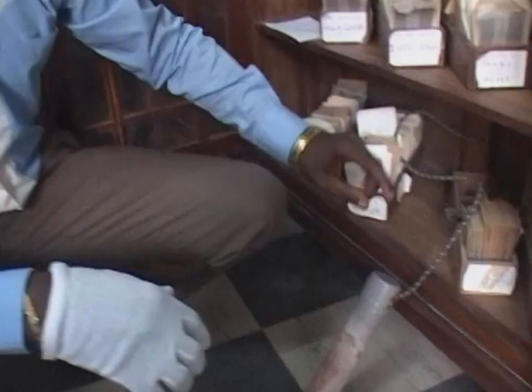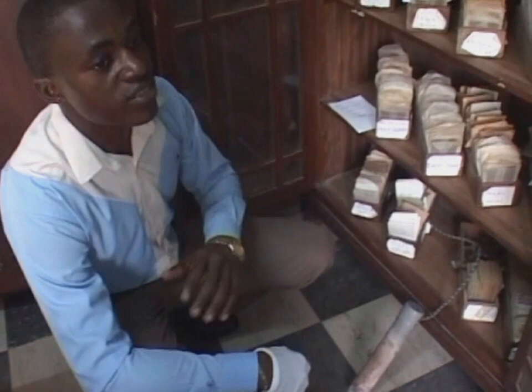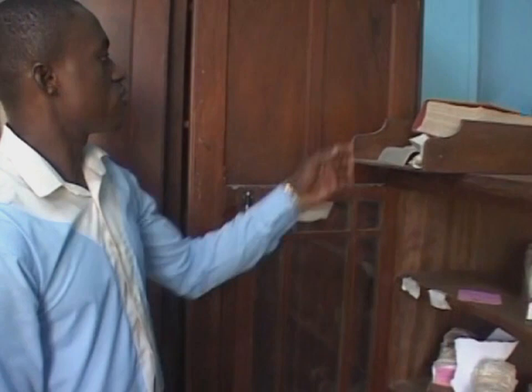To keep the place warm and conducive for the negatives, all these cupboards have heaters, and this heater is for this cupboard. Unfortunately, some of the heaters are not functioning very well because it's been a long time since they were bought, and it seems the mechanisms are not all that right.